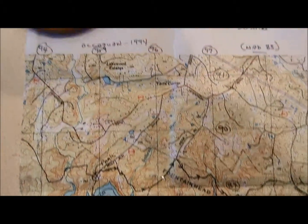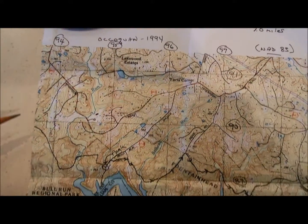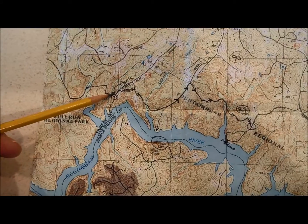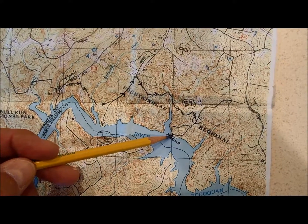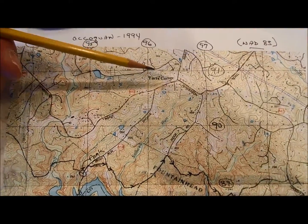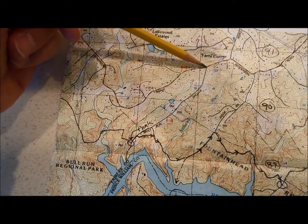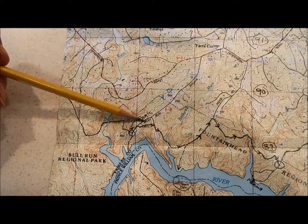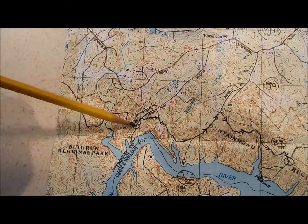Here's a map of today's hike. The quadrangle name is Occoquan 1994. And I hiked the Bull Run Occoquan Trail from here, which is Wolf Run Shoals, downstream down to the Fountainhead Regional Park Marina, right here. You come in on Wolf Run Shoals Road. It's the same place that I parked last week, right here at the end of the road. Last week I hiked upstream. This week I hiked downstream.